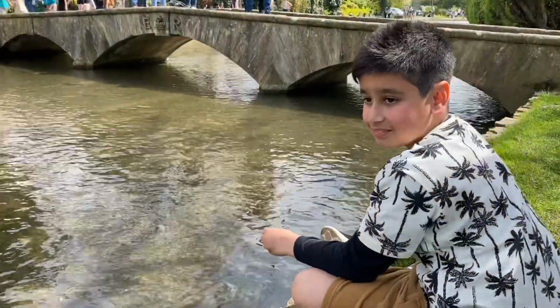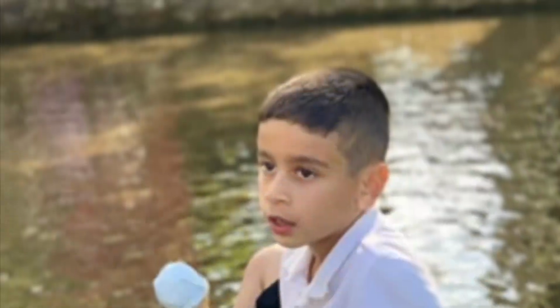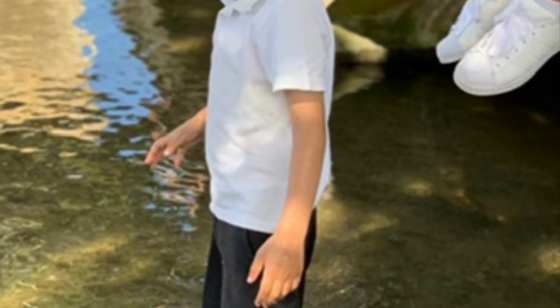This water is not deep at all, it's about as deep as your ankles. So here's Rayan from a few years ago, and as you can see, he's enjoying being in the water. This is in the summer months when the water is a lot warmer.